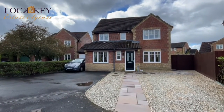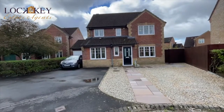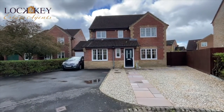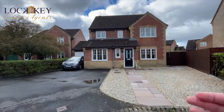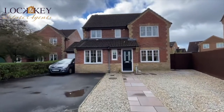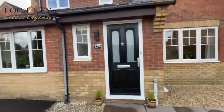There's plenty of space there, and I think that's what makes this property a little bit more special, because you know, with modern developments nowadays, you don't always get the parking. I'm not saying you never get it, but with this one, there's ample parking, and it's a detached property as well in a decent address. Let's just forward, go through this door, and then we can show you what this property has to offer.